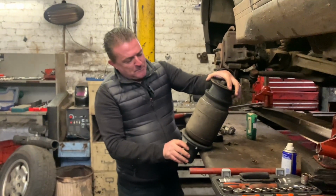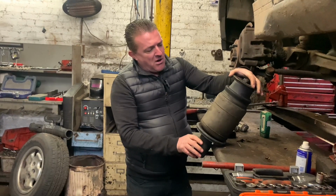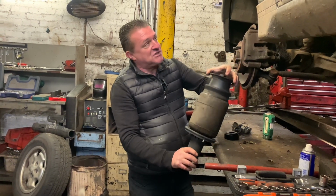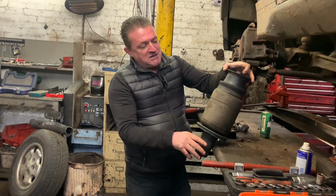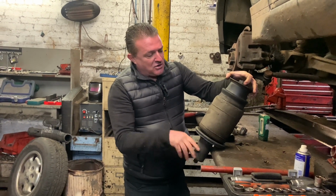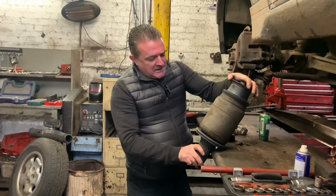So if you think you've got a leak in air springs, a good way to tell would be to put the car into its off-road mode, which will effectively push these bags right up, and then you'll be able to see the bottom of them, and you might well see if you've got any pinholes there. You can also spray them with some soapy water or something, and that might reveal a leak.